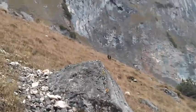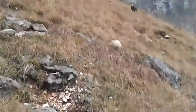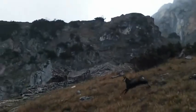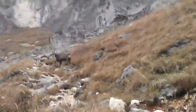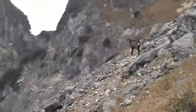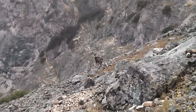Goodbye. Mountain goat. Oh, he's coming over for a feed. Let's go and have a look. Hello, Billy. See how he tackles the rocks. You can see, you probably can't see, but it's raining now. You can move pretty fast. Whoa. Yeah, you've got my measure.